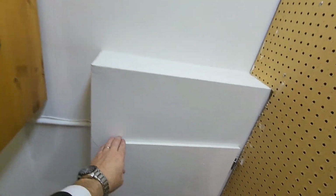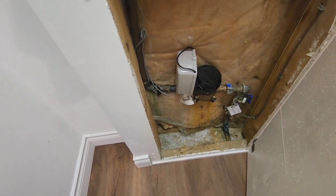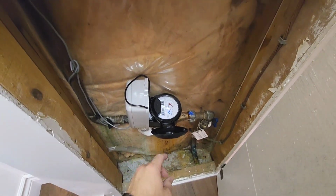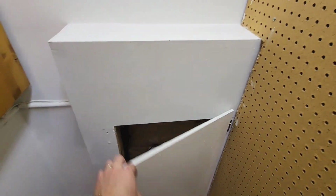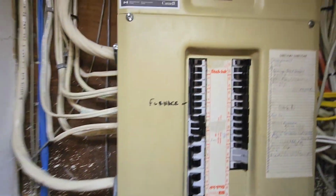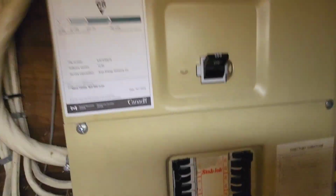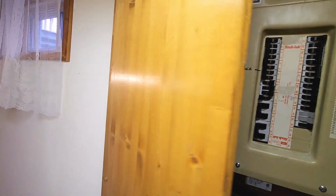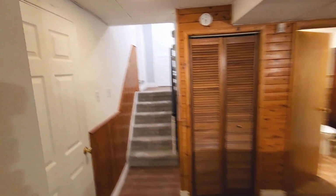And then we go here. Water meter. So if you ever have to let the municipality know what the water number is, that's where you get it from. And then you have an electrical panel. It's a 200 amp panel, you can see from there, and there's some room left on it. So yeah, let's go back up to the main floor.